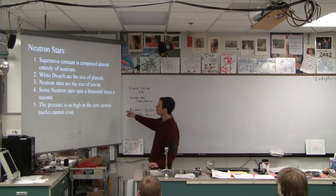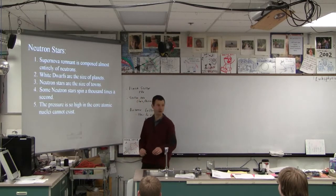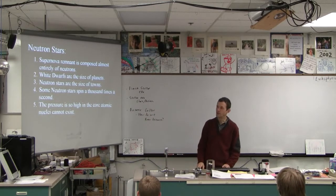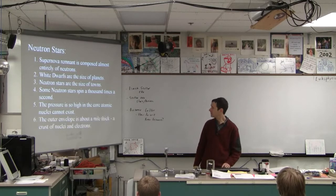And in the core of this thing, you cannot have atomic nuclei. There's so much pressure that it's basically just a superfluid of neutrons. In fact, I think Timothy Ferris said that something as small as the width of a hair would be Mount Everest on the surface of a neutron star. It's a perfect sphere. It's absolutely perfectly spherical.